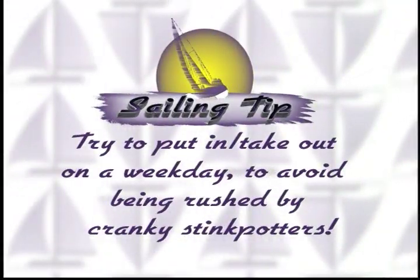In fact, since most boat ramps are so busy on the weekend, if it is at all possible, try to time putting in and taking out your boat during the week. What this really does for you is give you time. Let's face it, no matter what the boat manufacturers tell you, it takes at least an hour, if not 2, to rig your boat for getting underway. On a busy, unfamiliar boat ramp full of impatient stink potters, it can become ugly fast. And that's not the way to start out a terrific sailing adventure.